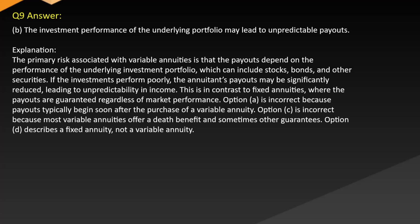Option A is incorrect because payouts typically begin soon after the purchase of a variable annuity. Option C is incorrect because most variable annuities offer death benefit and sometimes other guarantees. Option D describes a fixed annuity, not a variable annuity.